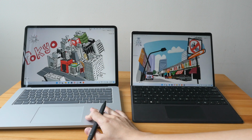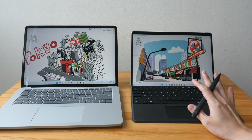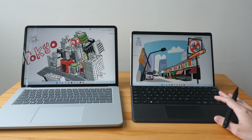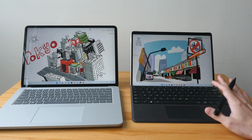This is a review unit on loan from Microsoft Singapore, so I've been using this for 2 weeks and I've been using this for about 2 months now. And I'm going to tell you in this video what's the main difference between the two devices when it comes to drawing. Let me just give you the bottom line up front.